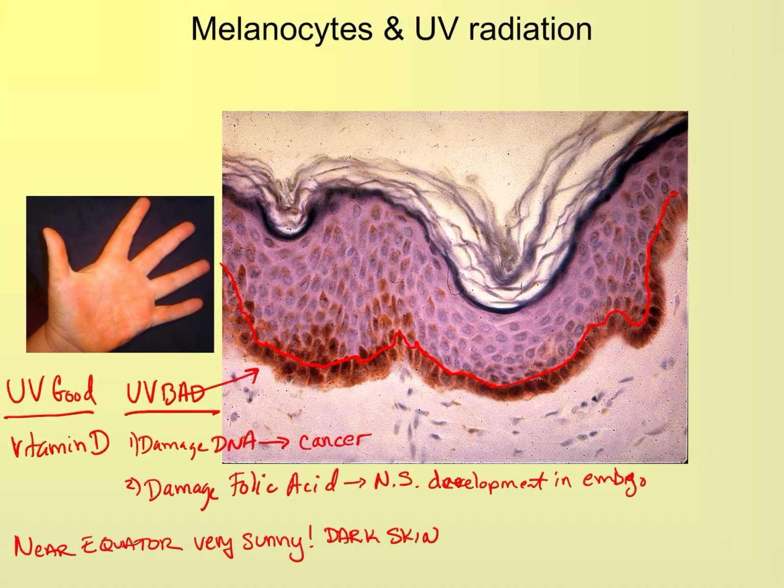You're going to have a lot of melanin develop because you're probably battling too much UV radiation. However, if your ancestors evolved near the poles, where it's dark for the winter and not so sunny, right? You are going to have light skin because UV radiation in the poles, like if you evolved in Sweden and Norway or these upper areas, you're not worried about getting too much sun. You're worried about not getting enough sun for that vitamin D.